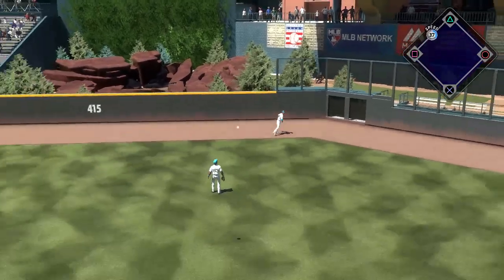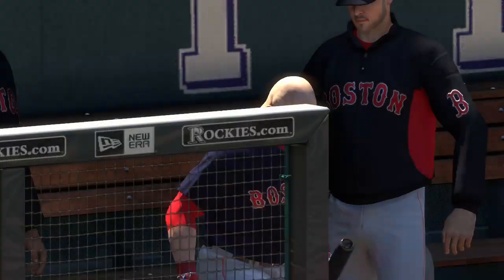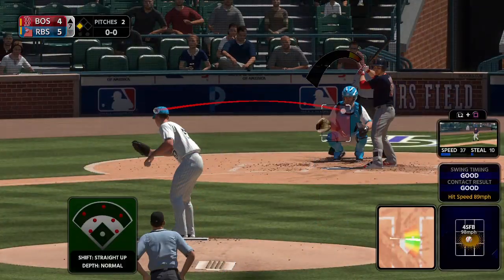Around second now, and this ball still hasn't been fielded. And he will get there. He's in at third as the tying run with a leadoff triple. Steve Pearce will come on to pinch hit here in a big spot. Number 25, Steve Pearce.